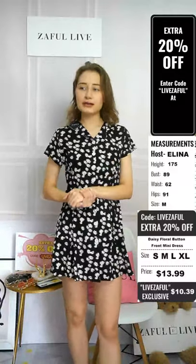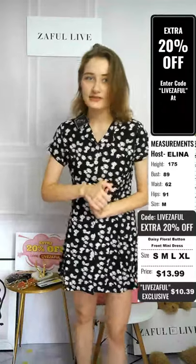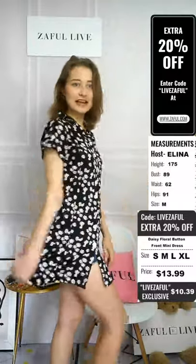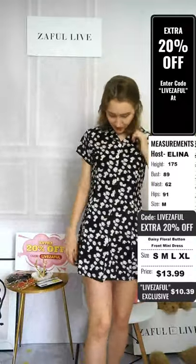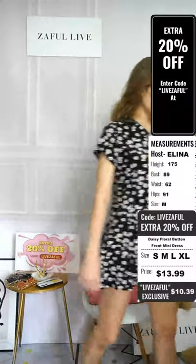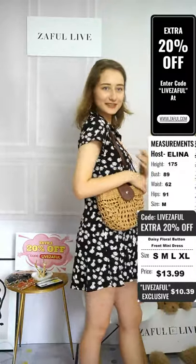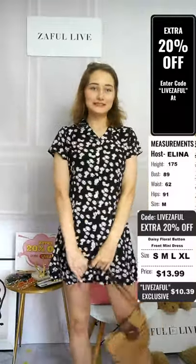And about price, it's $13.99, but with our promo code it's going to be $10.39. I like it, it really looks nice, and I like the white buttons, not black, it's white. And let me choose maybe this bag. Yeah, this bag, I think it really fits. What do you think? Does it fit this dress?